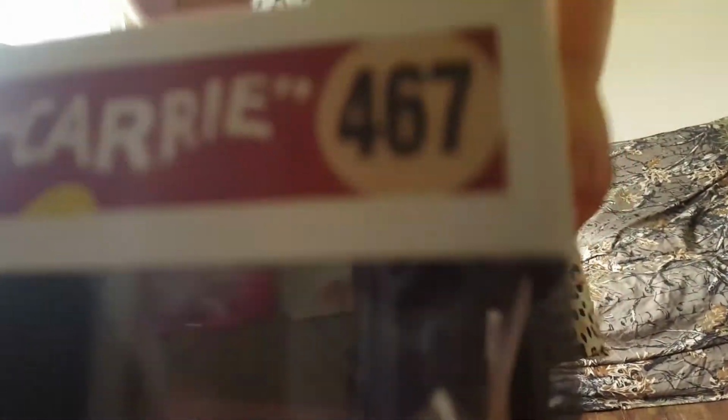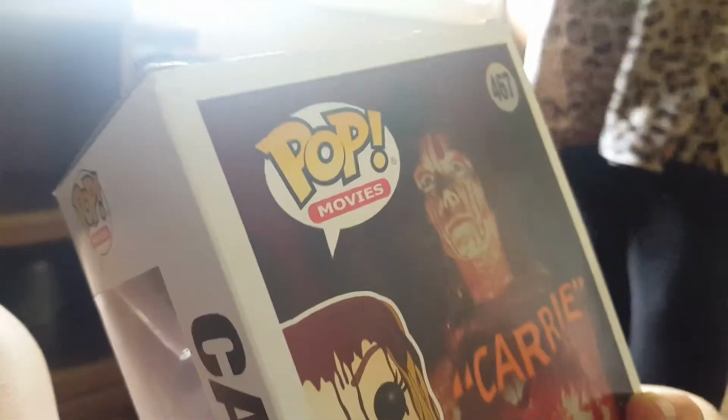Okay, this is Carrie. That's our last one for horror. This is 467. There really isn't much to talk about her besides they had so much blood from her head down on her dress, and then they have Carrie from the actual movie. Number 467. Okay, we're back with Stranger Things now.